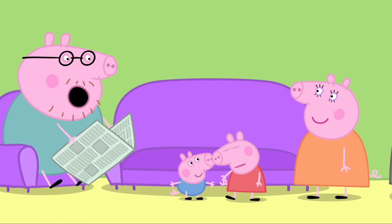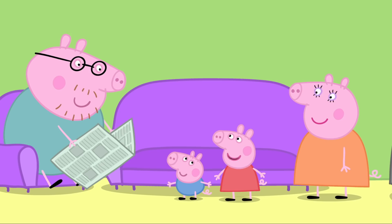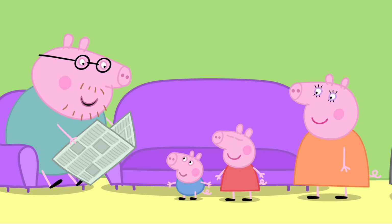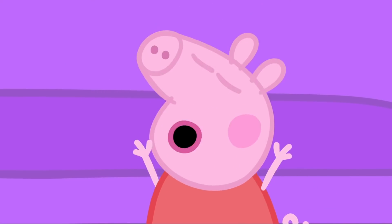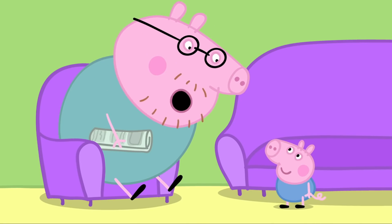Oh. What's this about needing glasses? Pedro knows all about glasses. His daddy is an optician. All right, Peppa. Let's take you to the optician for a proper eye test. Let's go now. George, would you like an eye test too? No.